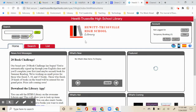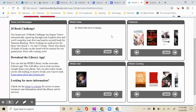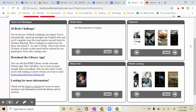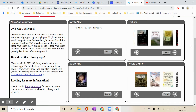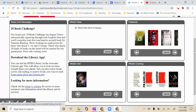So this is what the catalog should look like when you get there. And in a normal situation, you would see new items here. So when we get back to school and we start adding new books, you'll see all of the new things that we add. This featured list right here is student recommendations. So I send out surveys to you guys, and when you recommend books or people add book reviews on the catalog, I will take those books and put them in this recommendations list right here.